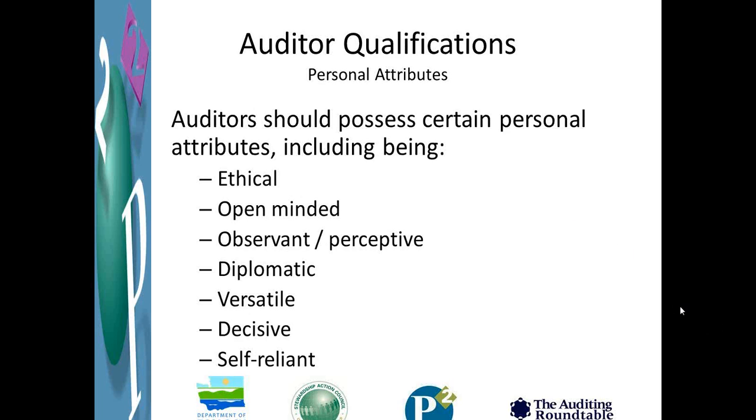So auditors should possess certain personal attributes, including ethical strengths, open-minded, observant, diplomatic, versatile, decisive, self-reliant. Just picking on one of these, would someone who isn't very diplomatic make a good management system auditor? Someone who tells people off, gets them mad, gets them frustrated, interviews someone, and rather than successfully extracting information, just frustrates that person. No, that person probably wouldn't make a very good management system auditor.